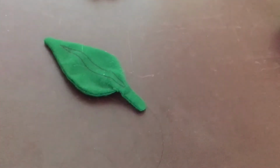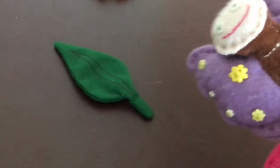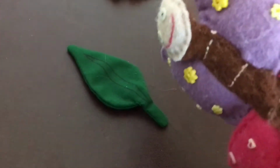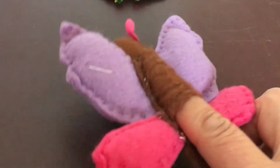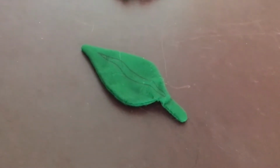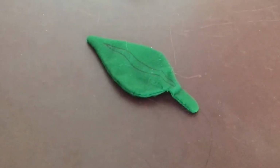Now, did you know that something amazing happens when a butterfly decides to lay an egg? It finds a leaf and lays an egg, and then it flies off. It doesn't stay with its baby. It lays its egg on a leaf, a tiny, tiny little egg.